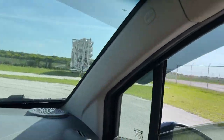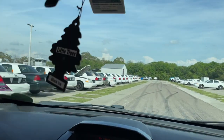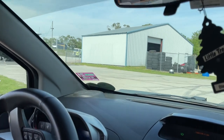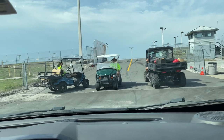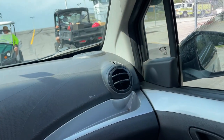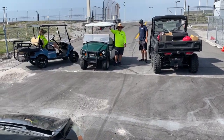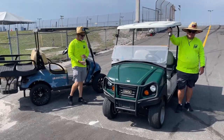We got our mobile bleachers ready to rip. Look at all these Crown Vics dialed in. The Freedom Factory guys have been raving about the track wall paint. Look at them all waiting for us, like we're pulling up on some bandits, like train robbers. Are y'all doing a robbery or something? Oh man, it's officially time to see the new wall paint.